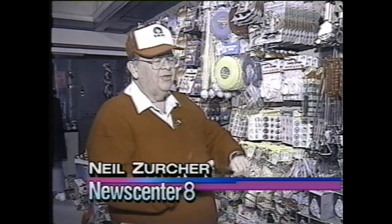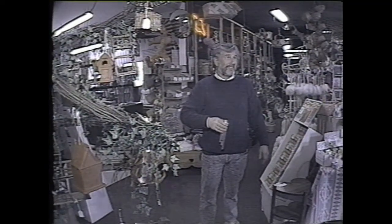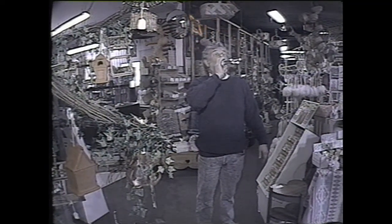Now, this is my kind of shop, a shop that sells everything in it for just 98 cents. And the walls and shelves are crammed with items, each one costing 98 cents or less. Over in the old depot, you're welcomed by former Clevelander Jerry McKenna, who owns the complex.